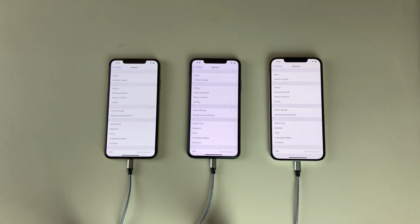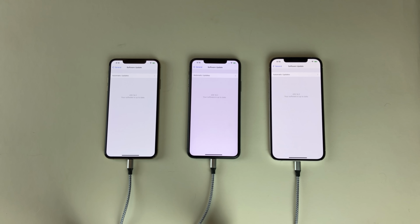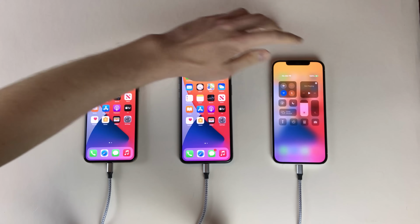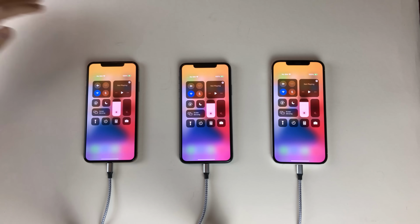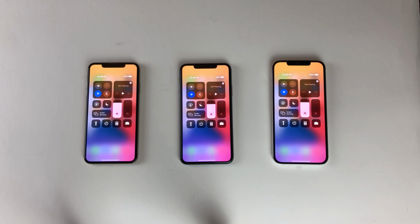And I also wanted to show you that all of them are running the latest iOS version as of recording this video, being iOS 14.2. All 3 of these are connected to a power strip, and they're all at 100%, as you can see. So what we're going to do is turn off the power strip and remove the cables.